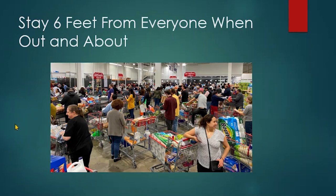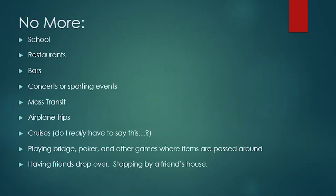All right. So what does extreme social isolation and distancing look like? It means there's no more school. When we get in this national quarantine, this will all be enforced, but you shouldn't have to wait. There's no more going to restaurants. There's no more going to bars. No more concerts. No more sporting events. Mass transit. Nope. Airplane trips. Nope. Cruises. I mean, do I really have to talk about cruises?